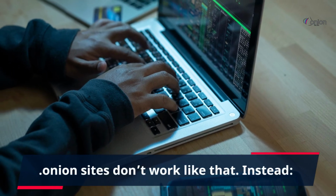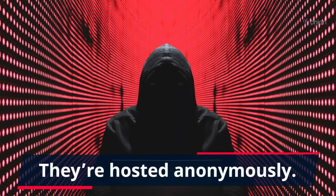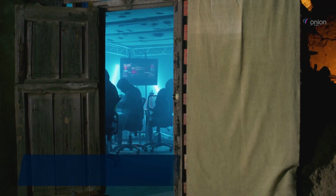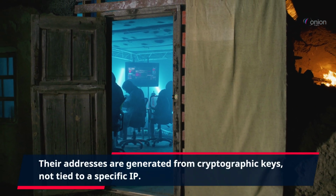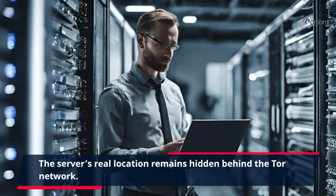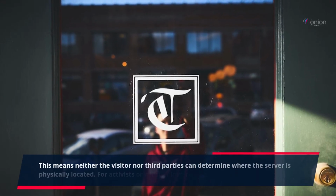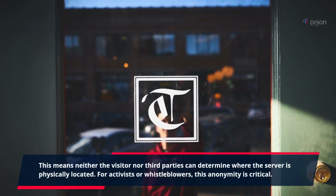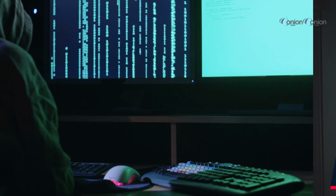Onion sites don't work like that. Instead, they're hosted anonymously. Their addresses are generated from cryptographic keys, not tied to a specific IP. The server's real location remains hidden behind the Tor network. This means neither the visitor nor third parties can determine where the server is physically located. For activists or whistleblowers, this anonymity is critical.